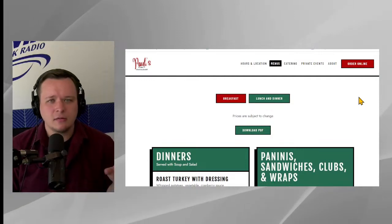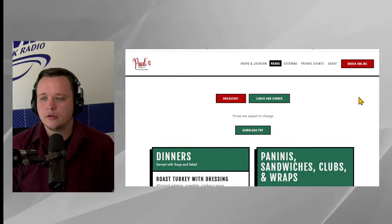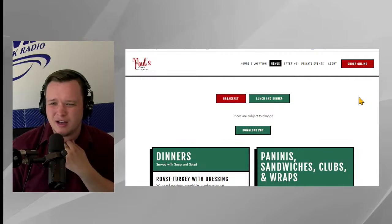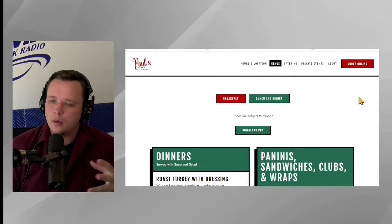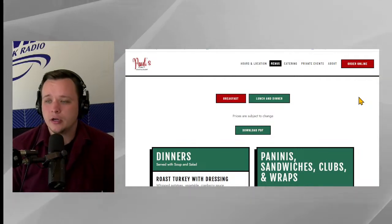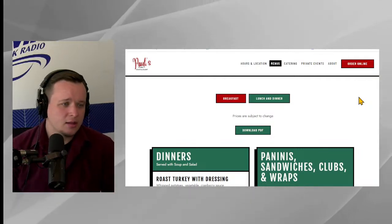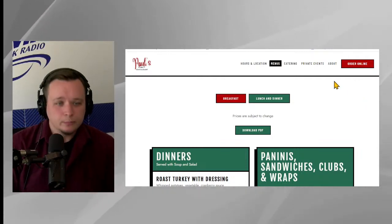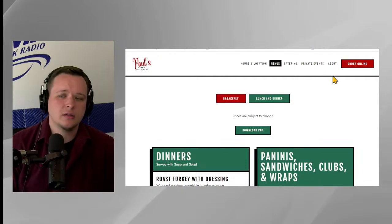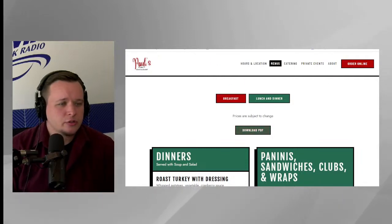And the cake is nice and fluffy too. The frosting isn't overly sweet. I've said before too, I'm not a huge fan of overly sweet frosting. This is just right. It's like a nice whipped frosting. So it's very good. So I definitely recommend it. This is again at paulsofelgin.com. That's the website that you can go to. Again, that's paulsofelgin.com. Go check it out.